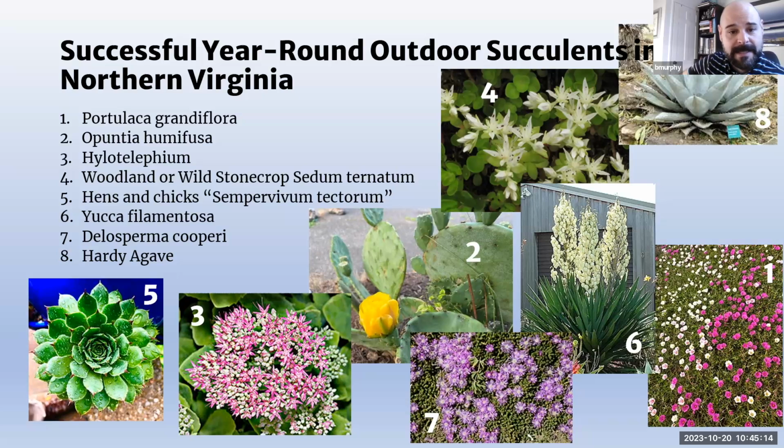Delosperma cooperi is another popular plant that is good for ground cover purposes, and that hardy agave as well has similar applications to the yucca. Generally speaking, caring for these outdoor succulents is simpler than growing desert species indoors for a lot of reasons.